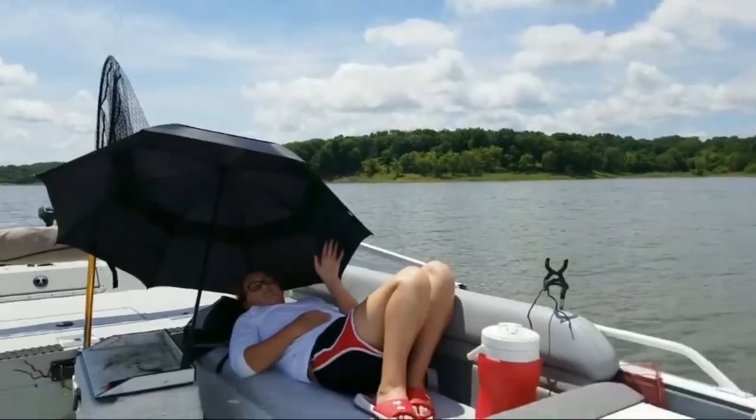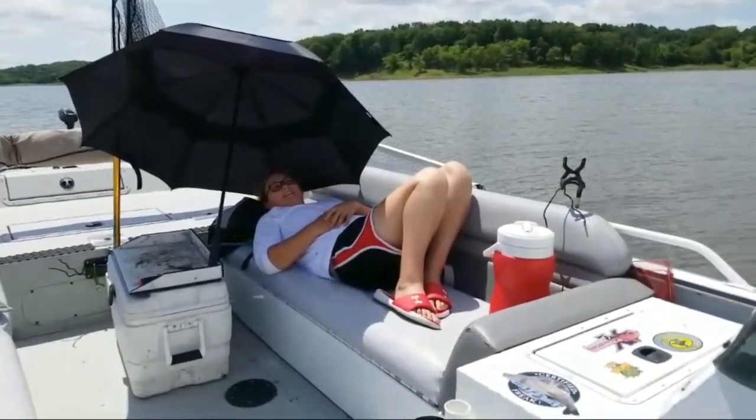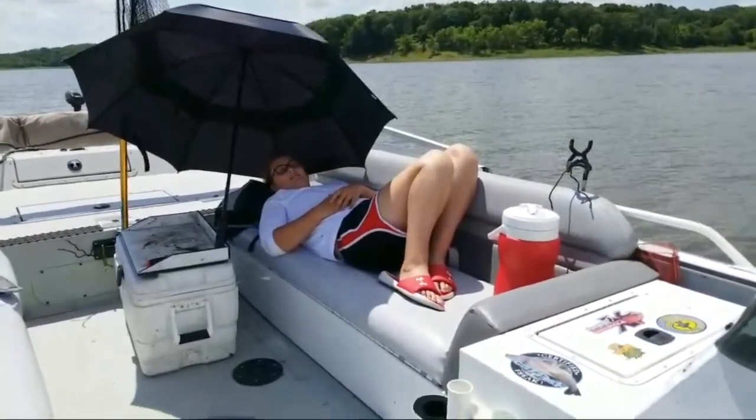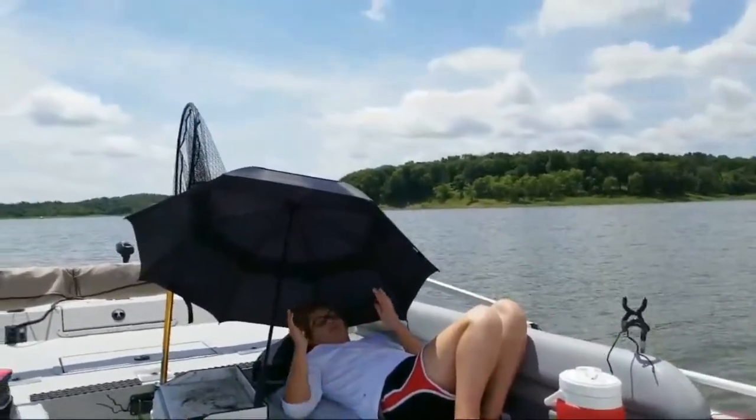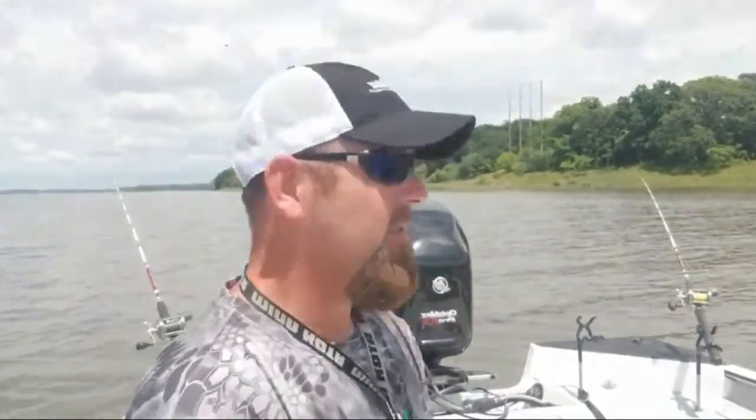My co-angler of the day is little Miss Logan. She's relaxing in the shade. She says, "Yeah, but we are fishing." Hi, Scotty. How you doing? Doing a little lunchtime catting on Lake Red Rock. A little live action, a little something different, but figured why not? Let's try it. Good idea.